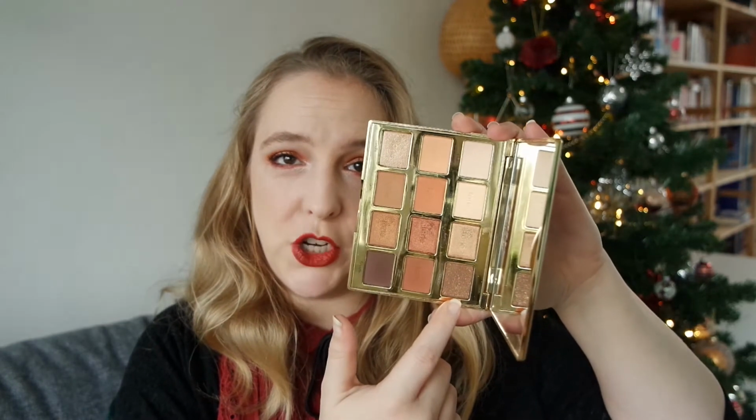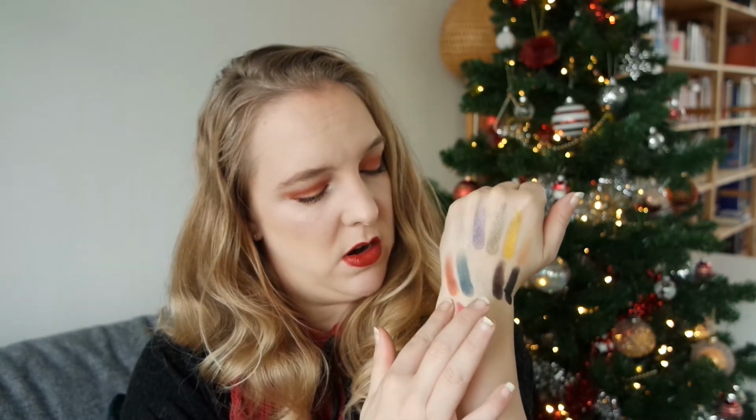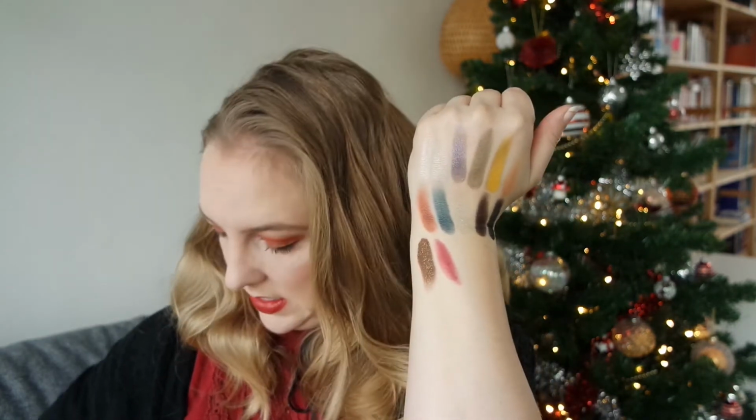The Tarte Tartelette Toasted palette also has one of those weird matte with a shimmer shades right here called Crackle. Again, a really nice shade in the pan, but let me put it here because you can see that a little bit better. It's pretty, and in the swatch you get the shimmer, but like with the Too Faced shade, I feel that the shimmer disappears the minute I start blending this out. So this is just not my favorite shade.